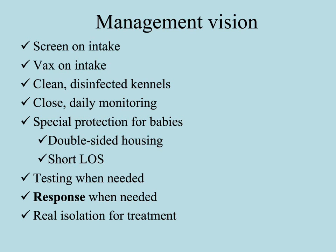So we're going to think about screening on intake. I talked a little bit about that, but it's crucially important. That means screening both for clinical signs and then making choices about which animals need diagnostic tests and which animals don't. We're going to vaccinate on intake and always put animals into clean, disinfected kennels when they get to the shelter, especially for the first 3 to 5 days until their vaccines have had a chance to work. We're going to closely monitor the animals every day, and that's just following up on that screening for intake, because the sooner we know that an animal is sick, the sooner we can do something about it. Provide special protection for babies.